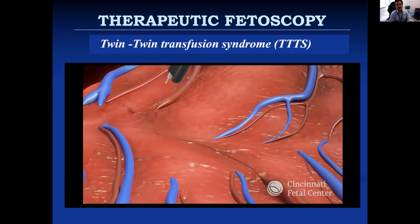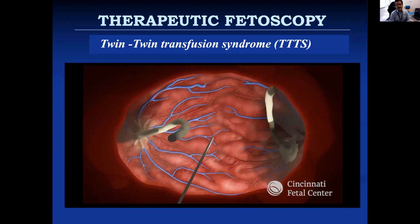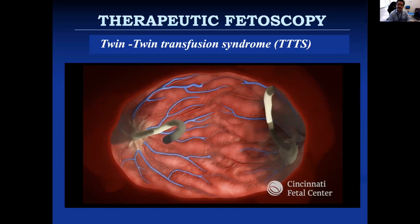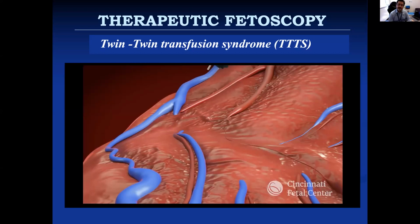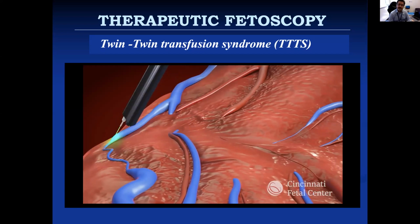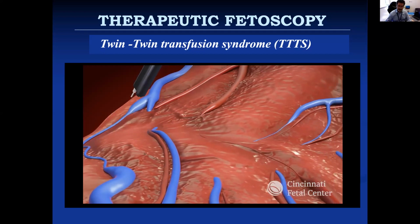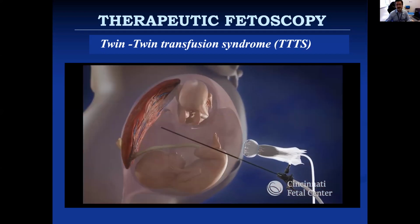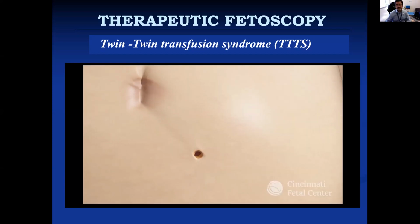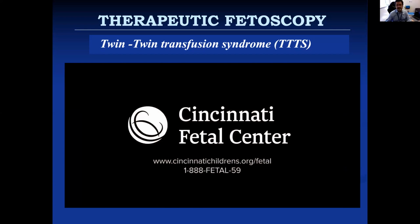Each of the connecting vessels are sequentially treated with the laser until they are completely occluded. We then re-examine the placenta and repeat the laser therapy as needed to ensure all of the connecting vessels are completely occluded. We reduce the amniotic fluid in the recipient sac to normal level. Antibiotics are given into the sac and the fetoscope is removed. The incision is then closed and the pregnancies continue with careful monitoring of the twins.